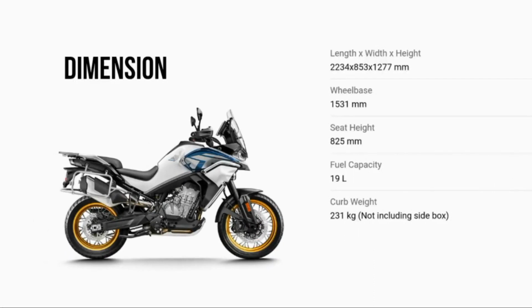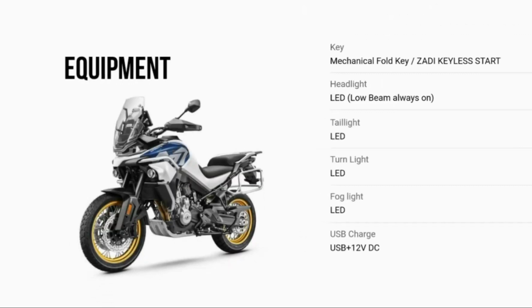To maximize performance on the off-road track, the spokes are wrapped in dual-purpose tires from Michelin. The electronics have also been changed, notably the traction control for a smoother ride.